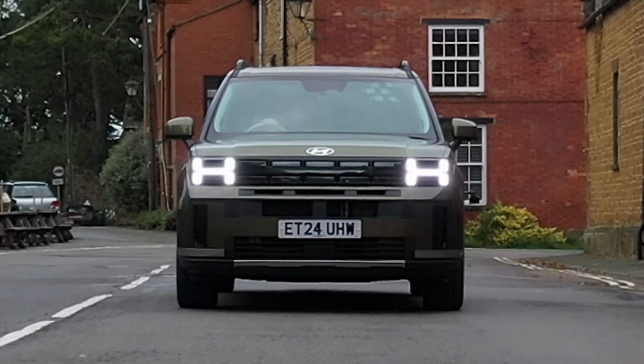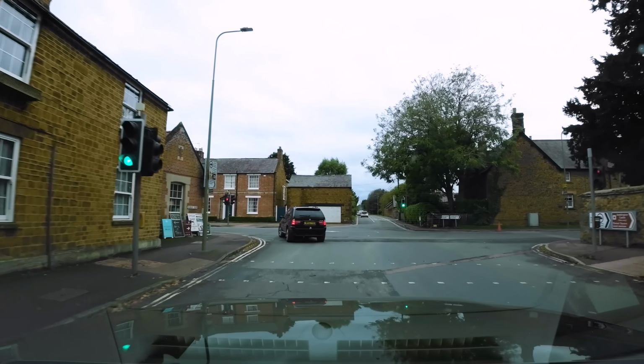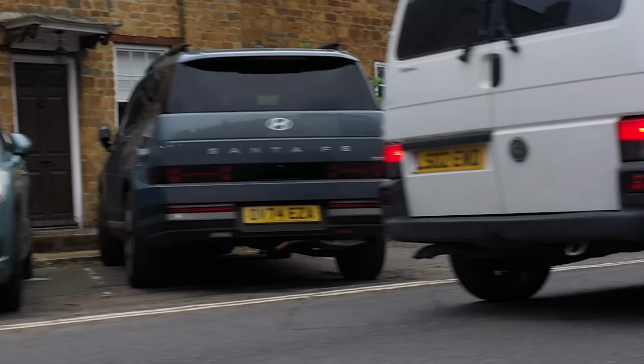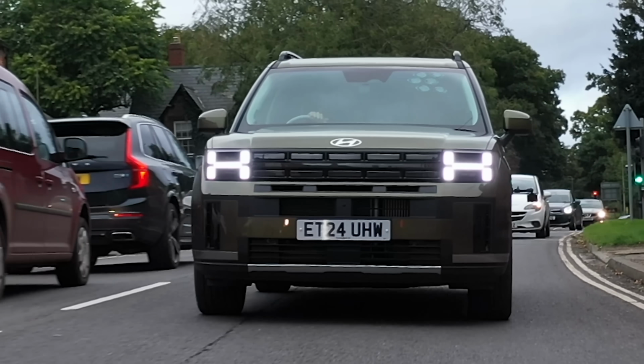Also, the hybrid system is fairly smooth. This car, being the normal hybrid, will coast along at low speeds on electric power, but it doesn't take long for the petrol motor to kick in, but it's not intrusive really. And oh look, over there's another one. Look, someone's bought a grey Hyundai Santa Fe. Overall, this is a nice car to drive around in town.